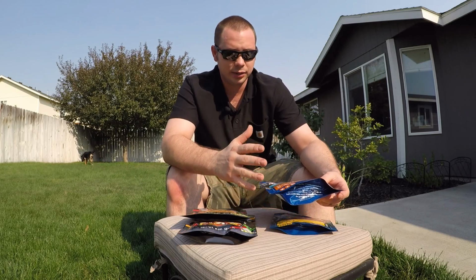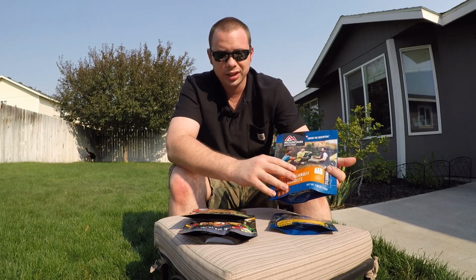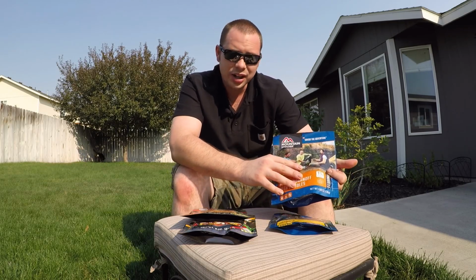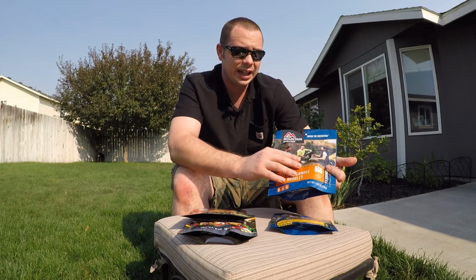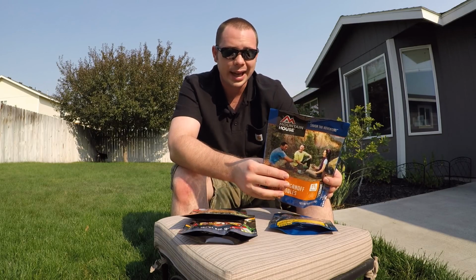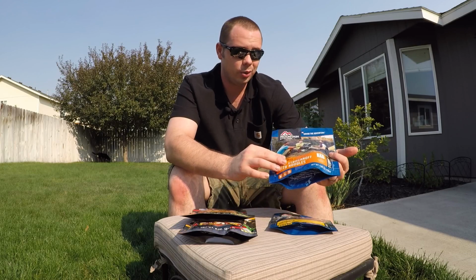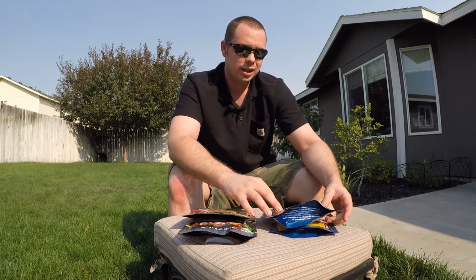So again, it works great. And the plus to this is when it's all done, the trash you have to carry out is very light because the contents are all empty, and all you've got left is just a plain simple bag. So there are a lot of pros with the Mountain House.